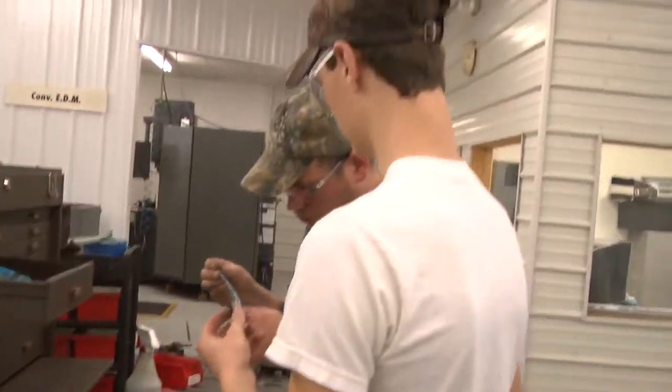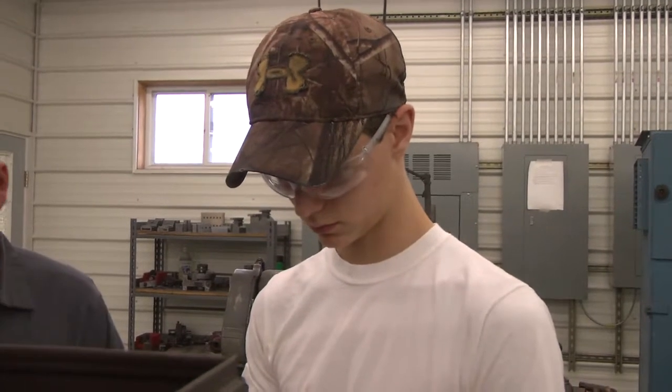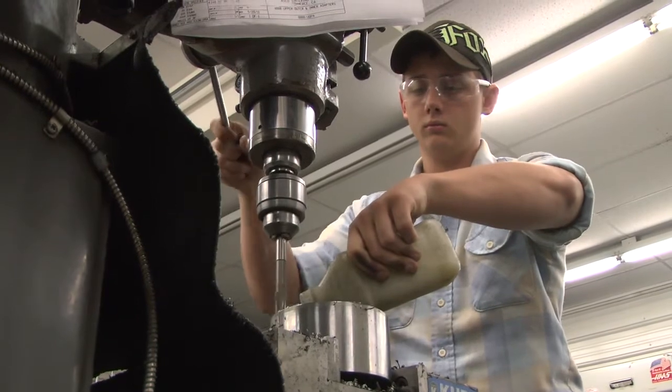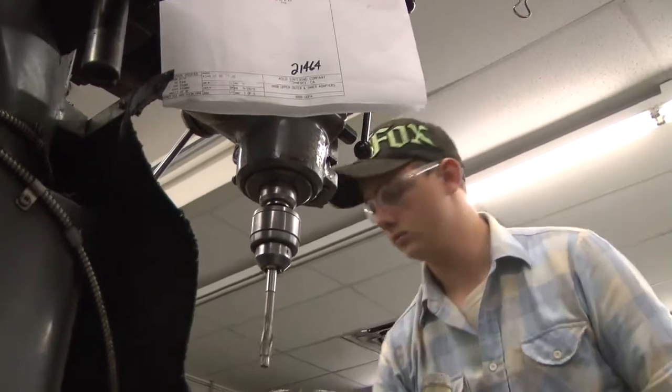My uncle was in manufacturing. He told me a lot about it. He showed me a lot about it, and he got me interested. Some of my family members have been in this industry, so I thought it'd be a good career to follow. And I like making the parts and working with my hands, just knowing the things that I can do.